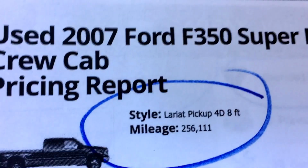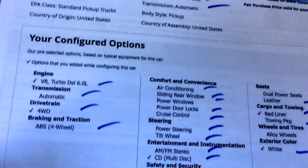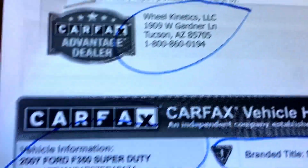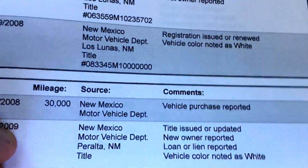People want as much information as possible. Kelly Blue Book on a Lariat long bed with 256,000 miles says the suggested retail price is $16,762 with all this equipment. The equipment will be in the ad. No need to stop the video and look at that. It'll be in the ad what it's got. Here's the Carfax. Salvage title due to theft. Born in New Mexico.